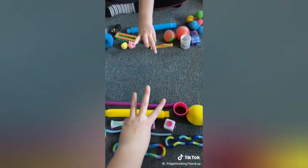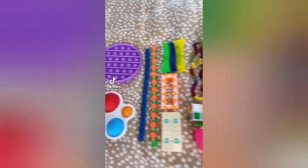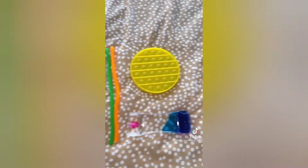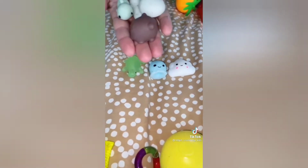For part three, real fidget trading with my dad again. These are my fidgets. And these are my dad's fidgets. I'll trade these three awesome cute mochis. I got four ugly mochis. Oh no, I'd rather the cute ones.